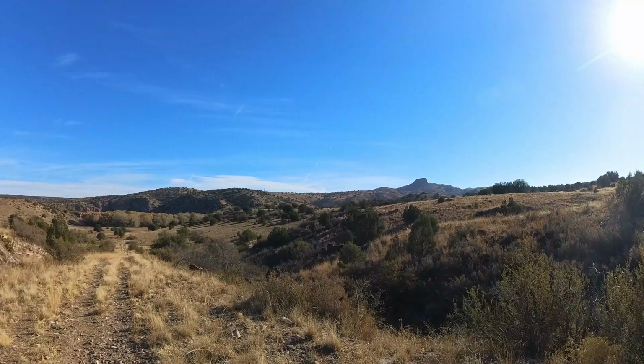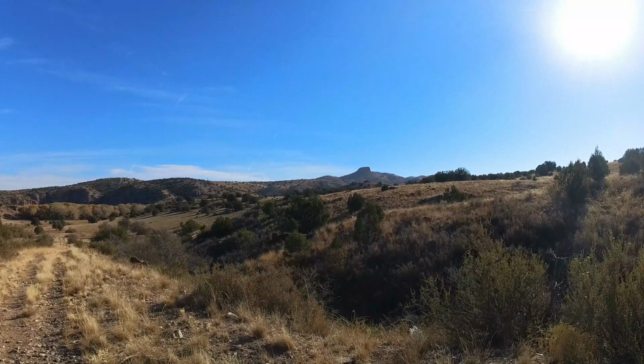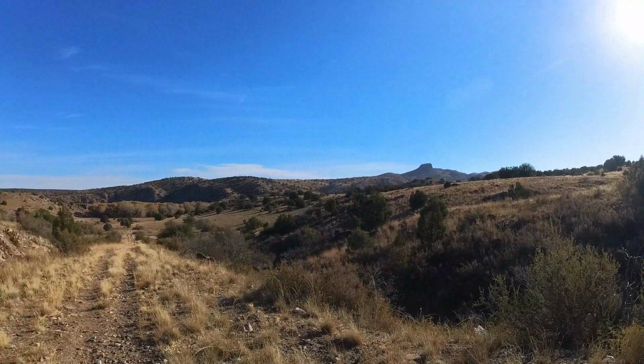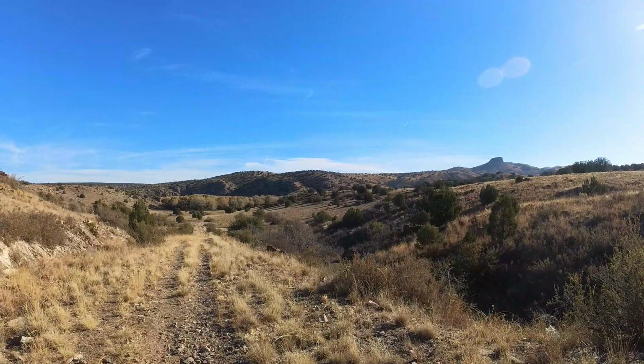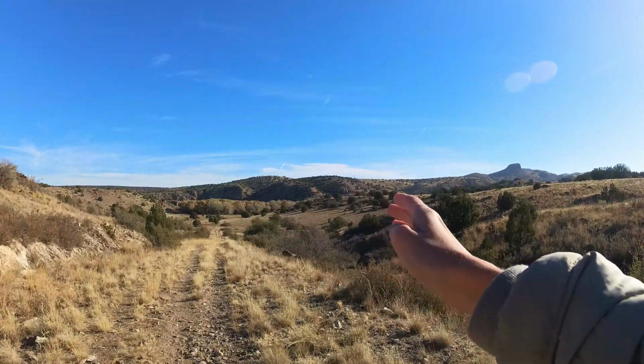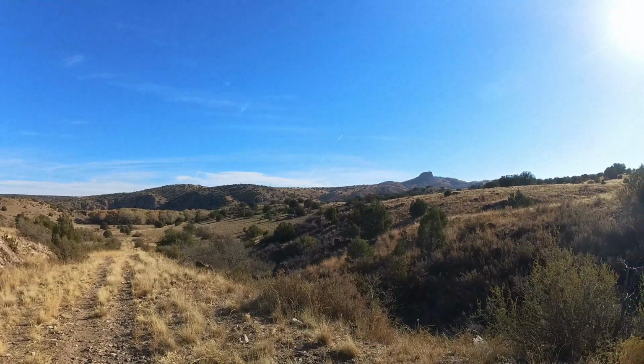Let's see, over there. And on Google Earth, there's something that looks like a wall. Possibly a ruin, I'm not sure. But to get there, we have to go across that creek over there, go through a couple canyons and ridges, and then it's a steep climb to the top.